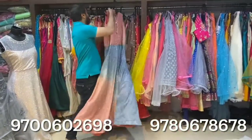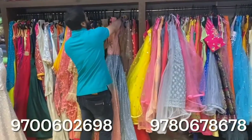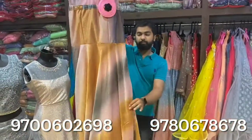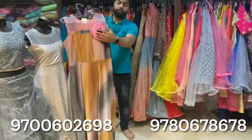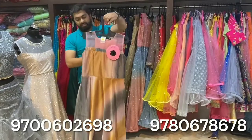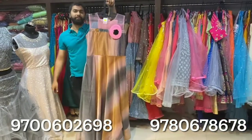1699 only. And then I'm going to show you another design in a reasonably priced range. As you can see, this is a very brilliant design again with a beautiful big flower on it, and it's a very Barbie kind of concept design, and the price is just 999 only, friends.